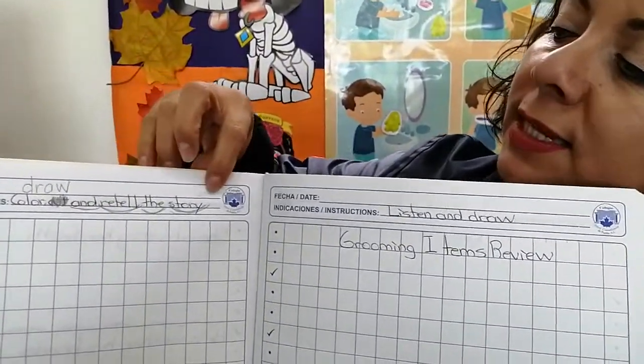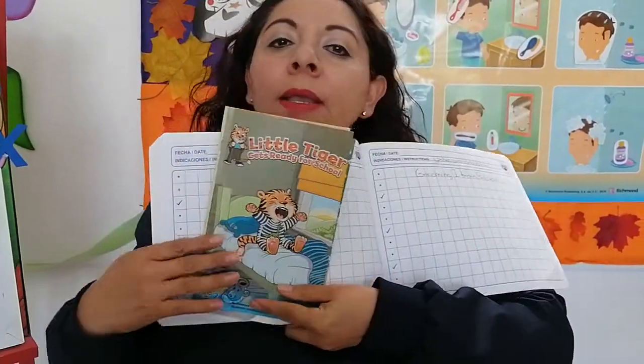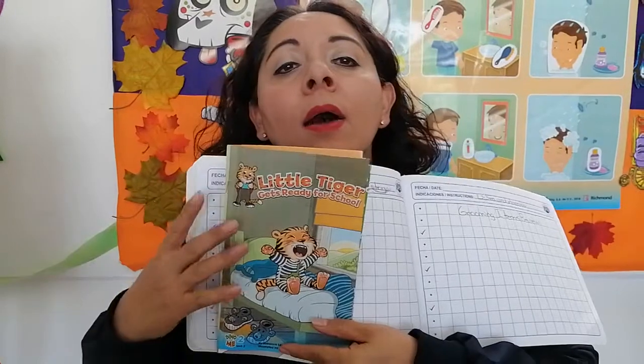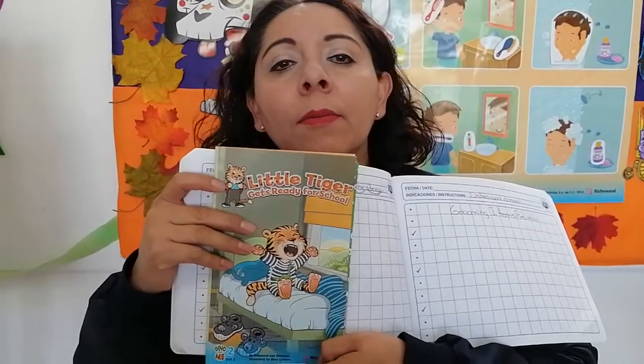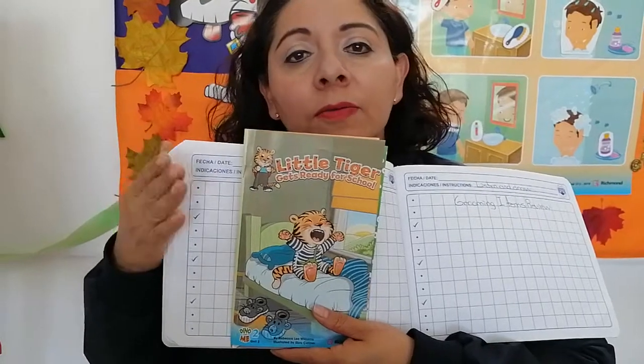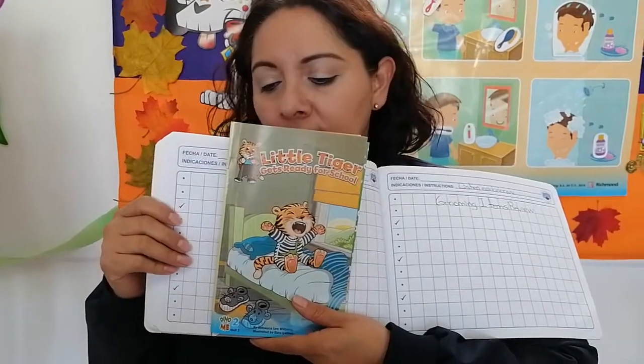Here we go with our language notebook. We are going to open and look for these instructions. Draw and retell the story. Here we are going to make a drawing about the Little Tiger story. Your favorite part, or Little Tiger brushing his teeth, or taking a shower, or putting on his slippers, or maybe when he's ready to go to school with his backpack. Look for your favorite part of the story, or maybe you can draw the little tiger and his grooming items. Okay?